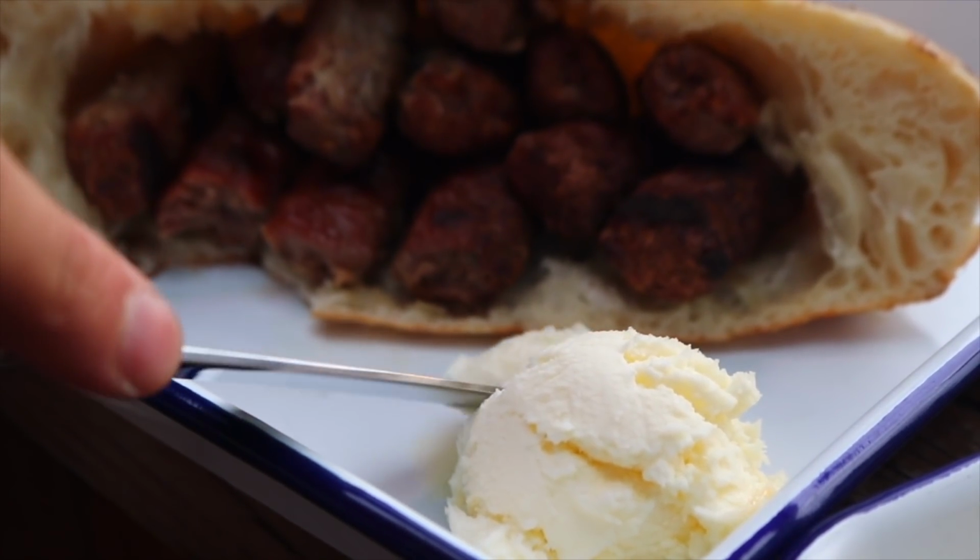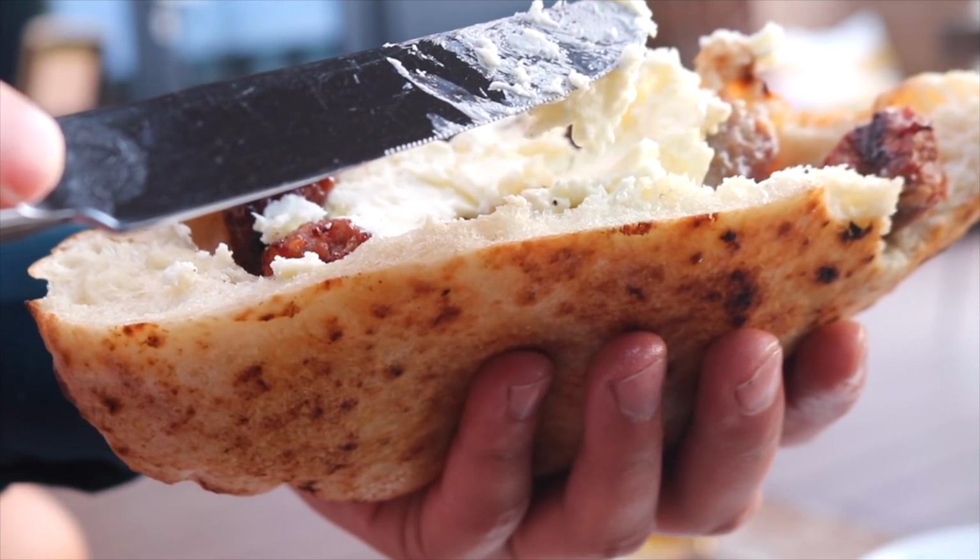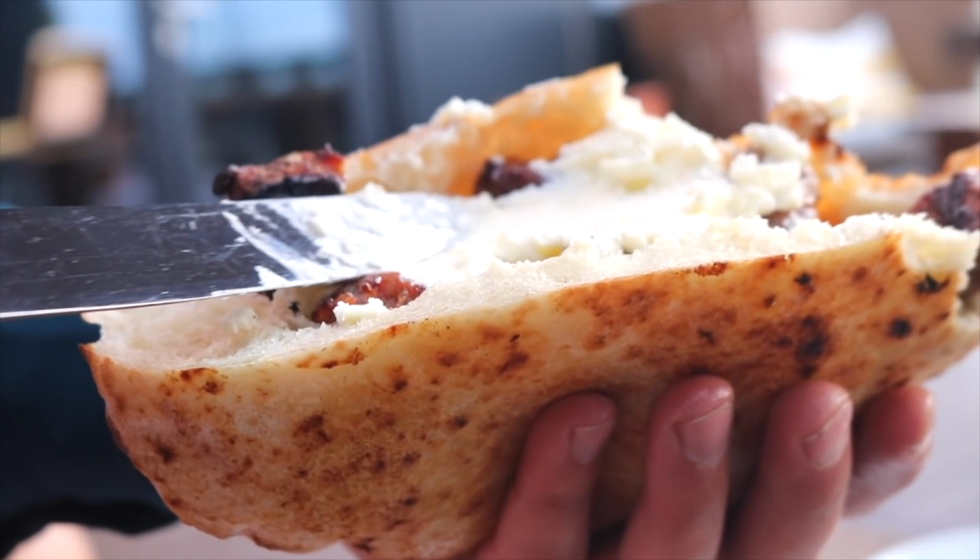It is literally like ice cream. I'm just dolloping it on top of all the cevapi in here. I'm just going to eat it like that. I think it is the best way to eat it like this. You're definitely going to drop it all over you.